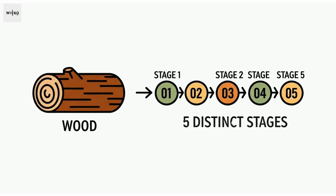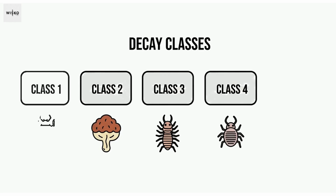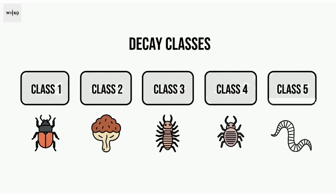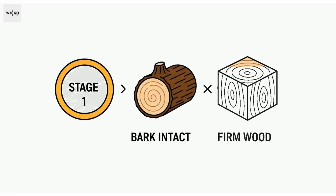It passes through 5 distinct stages. Scientists call these decay classes 1 through 5, and each stage brings an entirely different set of creatures with it. Stage 1 starts the moment the tree falls, bark still intact, wood still firm.